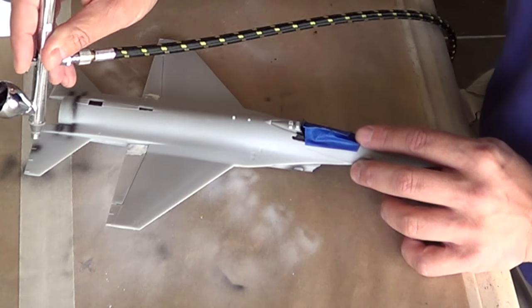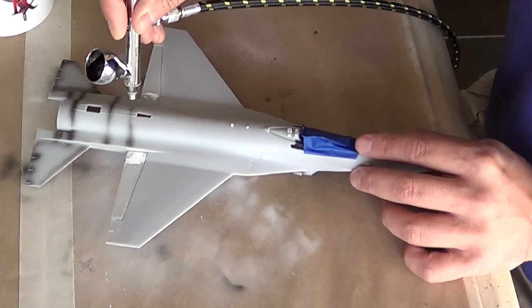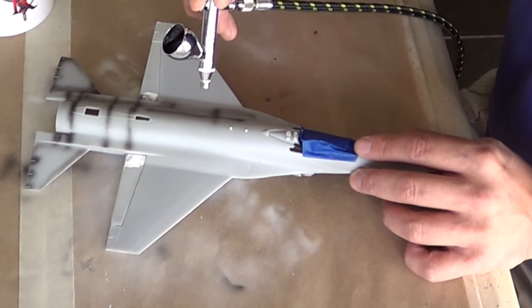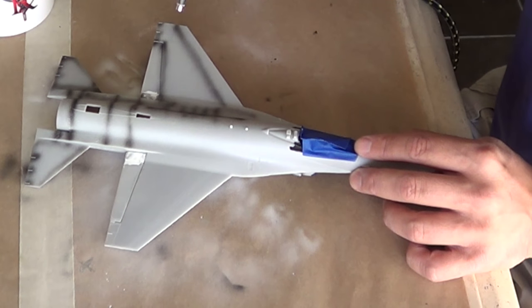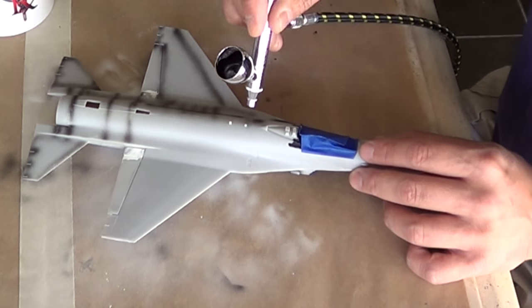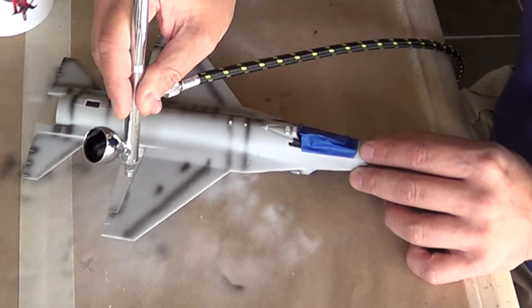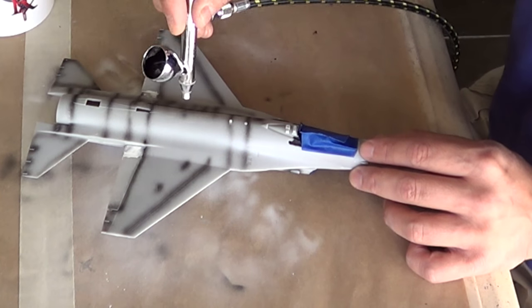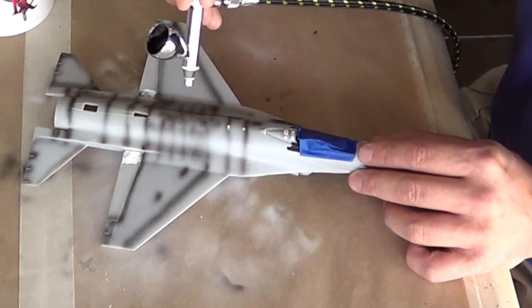Starting with the upper fuselage, I'll be expecting more lines, and since I can't get the flow of the paint as narrow as I'd like, you'll see that I'm going to have a lot of merging here. It's almost a big black blotch in some areas. So I'm kind of trying to figure out how I'm going to reduce this effect with the base coat without losing that shading and filtering effect that I want.